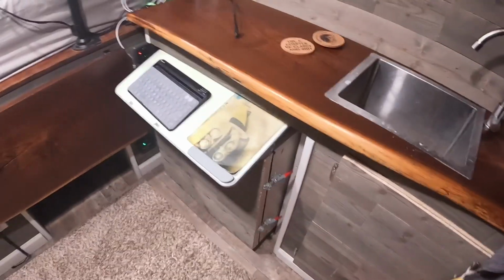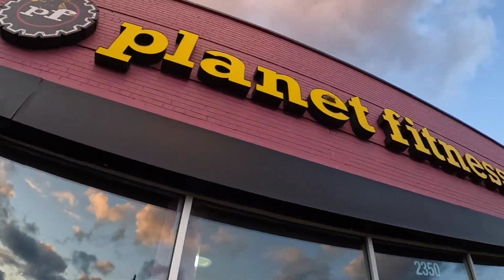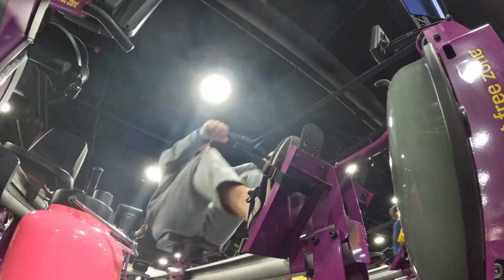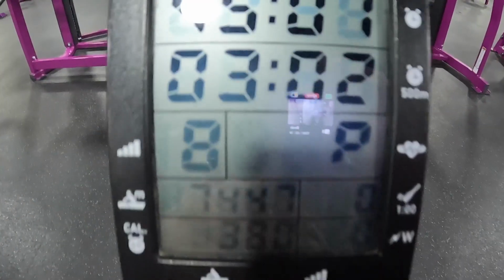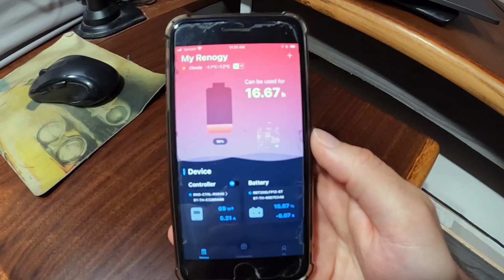Whoa, as I was driving here, this desk came out. 45 minutes. That was a lot, not even sweating. Post-workout pudding. It's the first time that it happened.